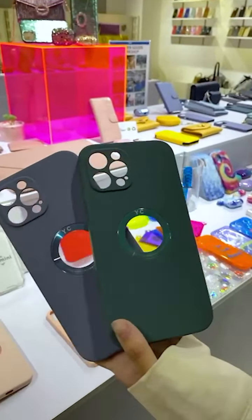Okay, wait a minute. I just need to find the right model for you to test whether it's precise enough. I think it's a big trend compared to the big holes. The precise hole can better protect our cameras. We all know the camera part is the most fragile, the weaker part. Compared to the normal one, this design can separately protect the camera part.